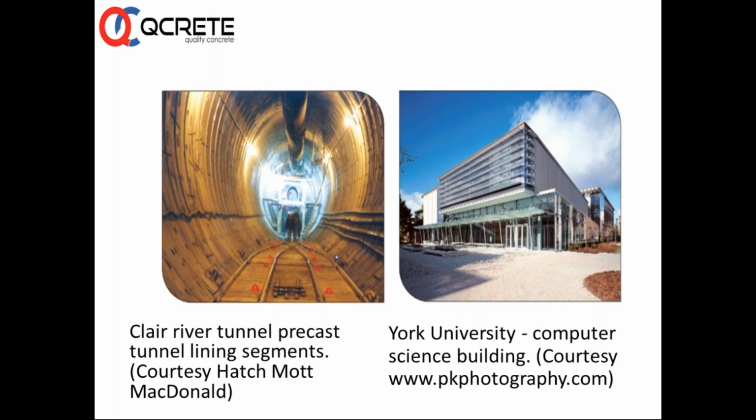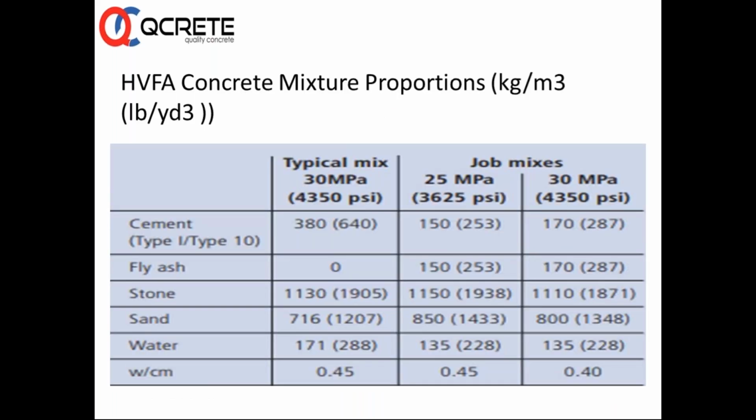There are specific cases where for M30 concrete, the specification has been given as 56 to 90 days. Strength should be 30 in 56 days and 40 in 90 days. Such concretes, with 180 OPC and 220 fly ash, have been used in America for building many hotels. Actually, they built such hotels in 1980 itself. Some of the mixture proportions have been given here, 150 OPC, 150 fly ash, 170 water for M30 concrete. You can see the water cement ratios are very low, and that has to be maintained.